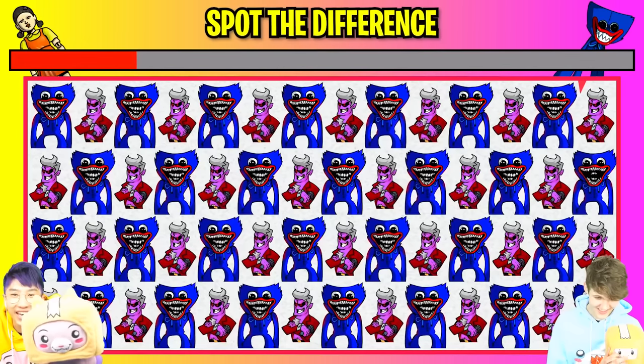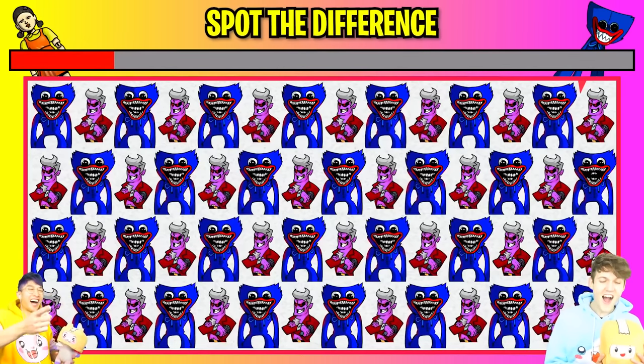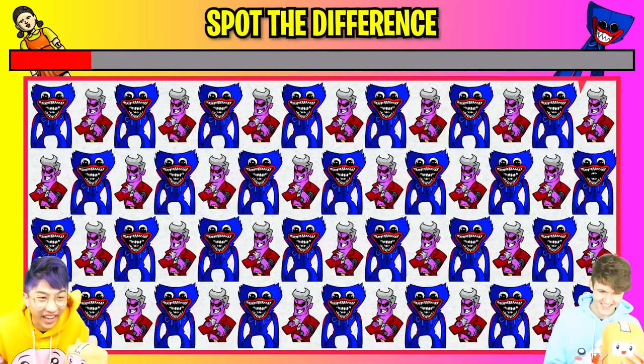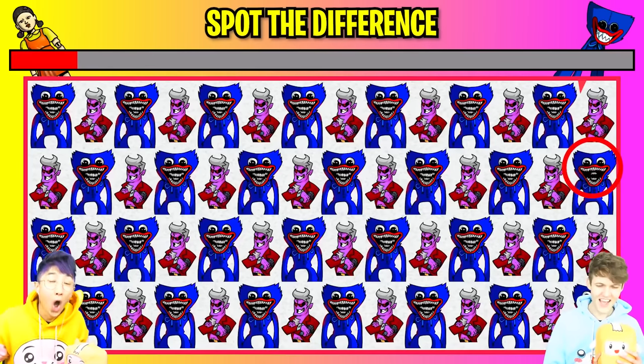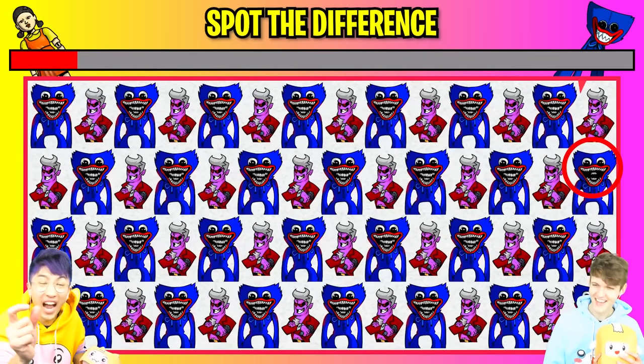Foxy says, I don't think you'll get it, Adam. Oh, I found it. What is it? It's the one on the far right. Yep, it's this one. You can see his teeth are different. Wow. That was difficult. Adam had a tiny bit of time left.